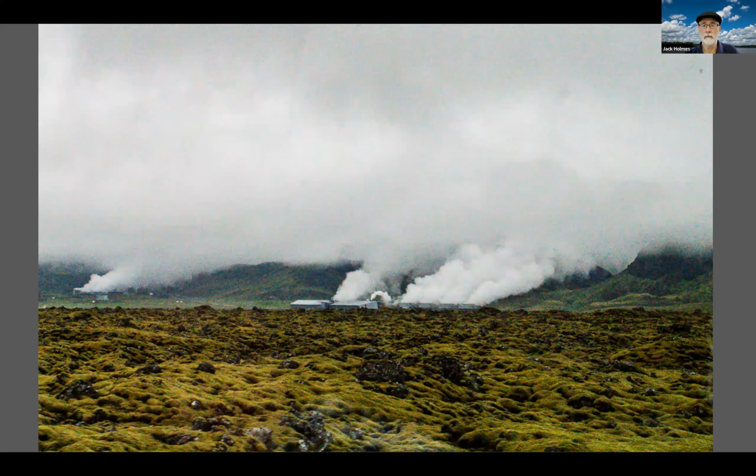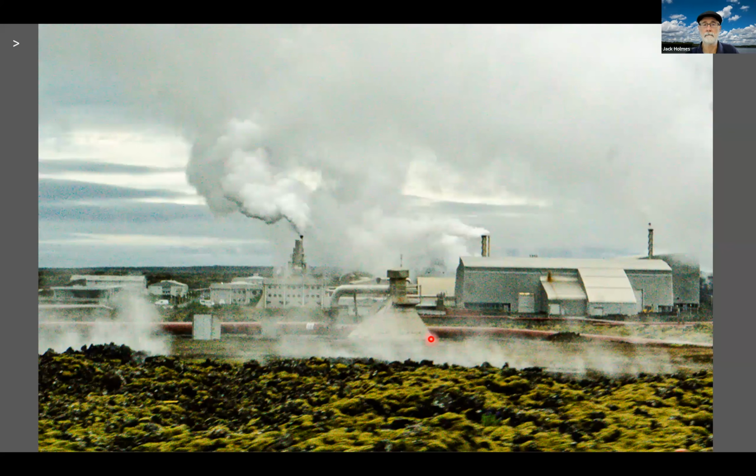Geothermal energy powers the country. This facility is east of Reykjavik in Hengill, and it's near the ring road, so people drive past this all the time. I believe it's actually called the Hellisheidi plant. It's one of the top 10 geothermal plants in the world. We drove by here a number of times. By the way, tours are available for this plant.